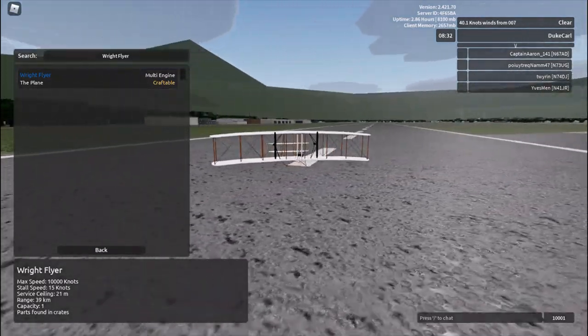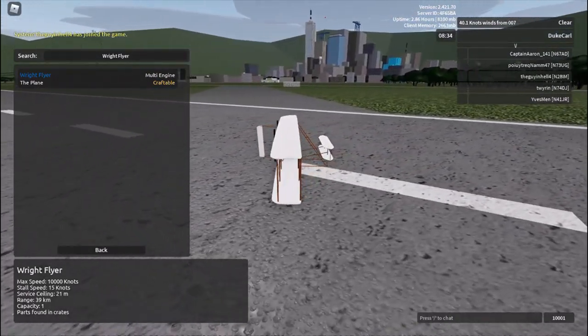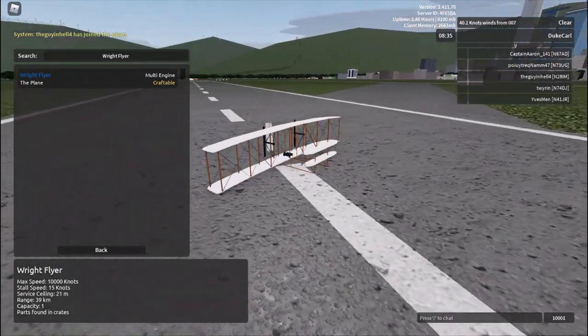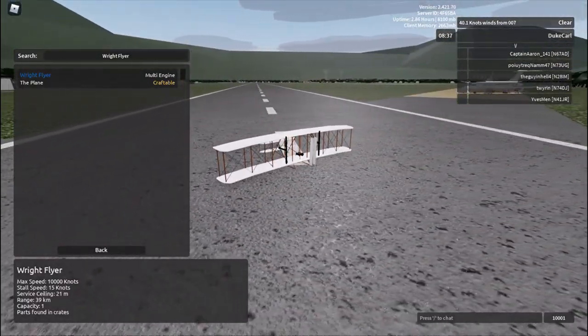Take a notice at its maximum speed of 10,000 knots. That's about Mach 16.6. It will run out of fuel quickly.